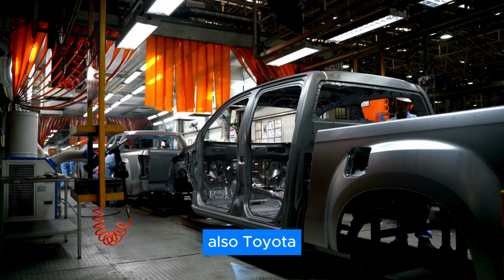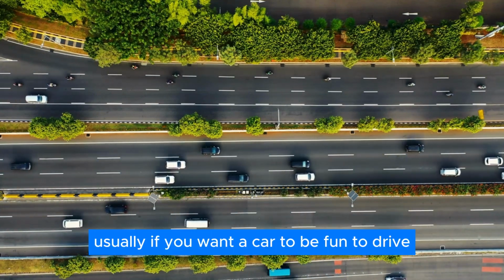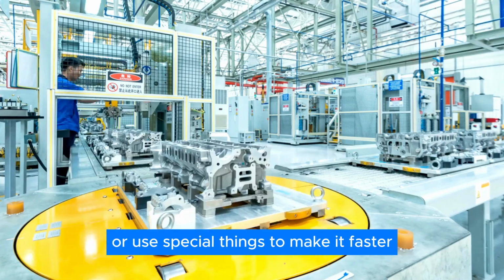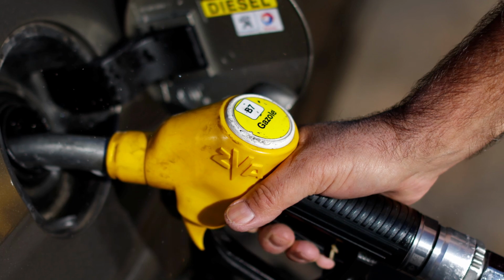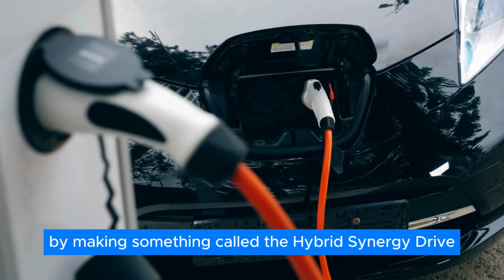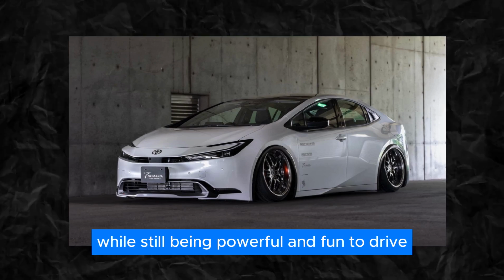Also, Toyota has come up with a special way to make cars that are good for the environment and safe to drive. Usually, if you want a car to be fun to drive, you have to make the engine bigger or use special things to make it faster. But this can make the car use more fuel and be worse for the environment. Toyota fixed this problem by making something called the Hybrid Synergy Drive, also known as THS, for their Prius car. This makes sure the car uses fuel well while still being powerful and fun to drive.